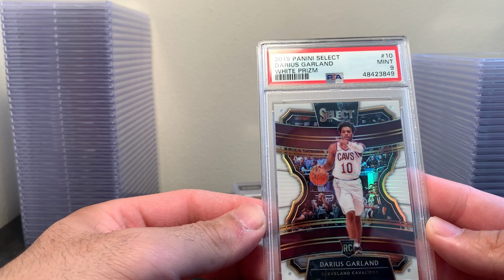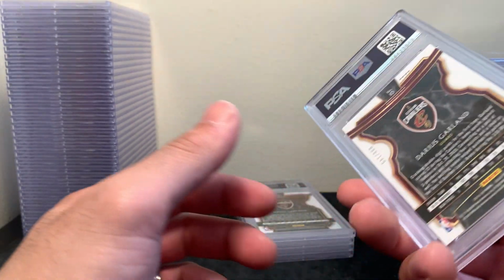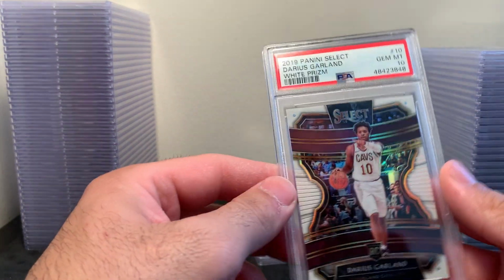Got Darius Garland, numbered to 49, PSA 9. I think I paid like $10 for them, so maximum $30 into this card. It'll still do very well, and I thought that was a really clean card. I have another one of the same card, and this one got the 10.